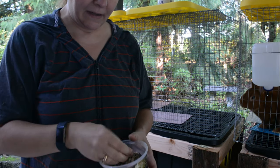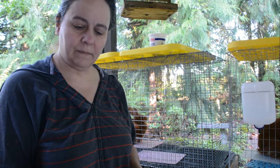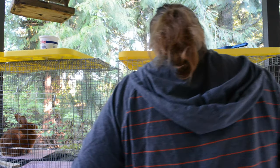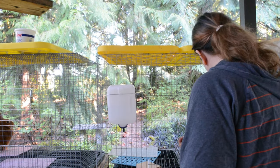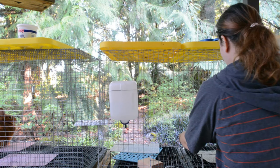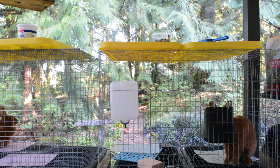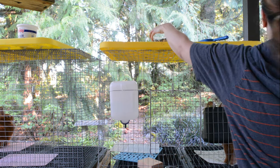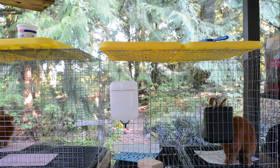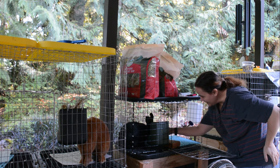And if you feel like it, you could give George and Clifford a little, just like a couple of them as a treat. And if you can get George to eat it out of your hand, or Clifford to eat it out of your hand. George will definitely eat it out of your hand. Clifford's still a little shy though. George, here you go.